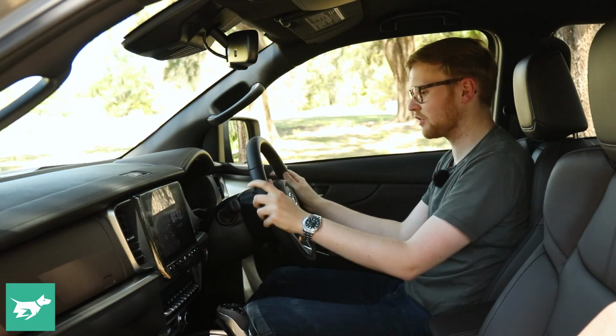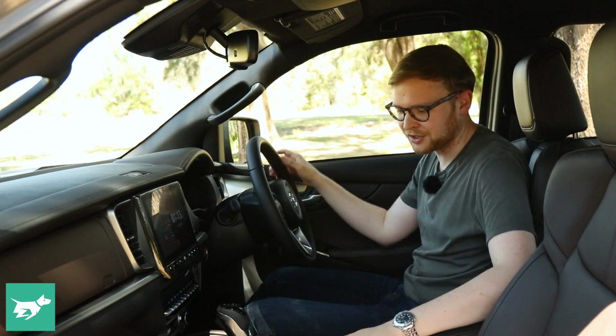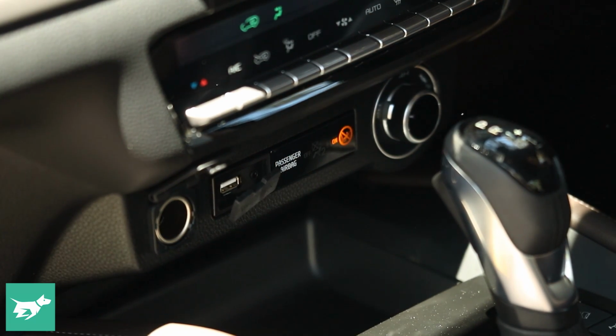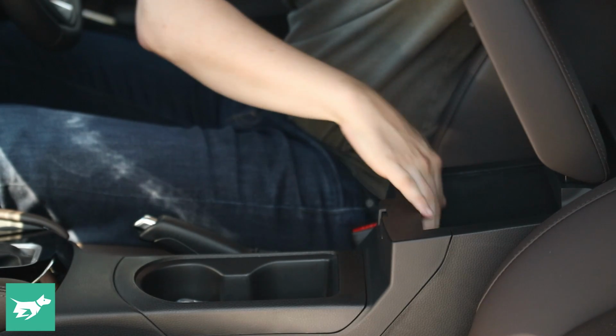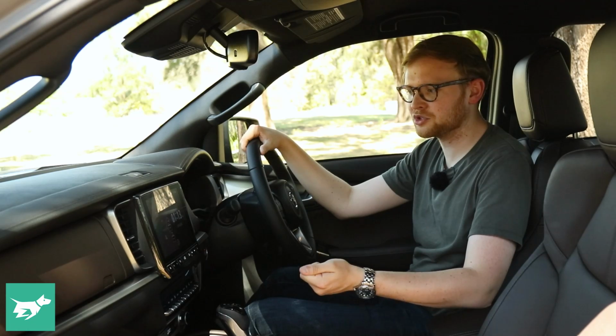setup in the Ranger. In terms of practicality, it's pretty line ball, 2 big cup holders between the seats, a tray ahead of the shifter here. We have one USB port up front, just like in the Ford. And the center bin perhaps isn't quite as deep, but there is a bit more space for bottles in the doors. So all in all, not a huge amount in it.